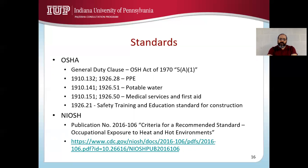Medical services and first aid are addressed through 1910.151 for general industry and 1926.50 for construction. And again, for particularly remote work environments, those issues have to be addressed. Medical provisions for first aid on the job and notification of advanced medical care. And construction also has a safety training and education requirement under 1926.21 that would also impact or potentially be considered a portion of the requirements to have a heat illness prevention program.